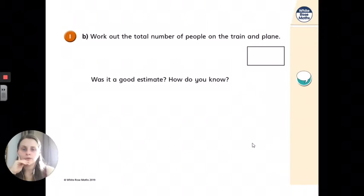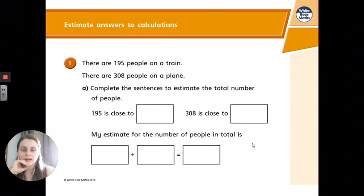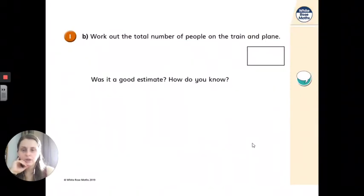So work out the total number of people on the plane and the train. So now you need to actually do 195 add 308. So using your column method, do 308 add 195, all the way around, doesn't matter. So add those two together to work out.